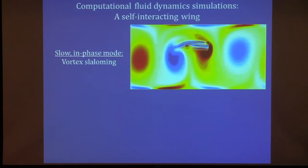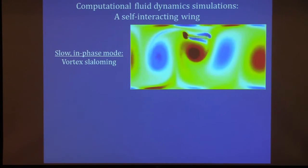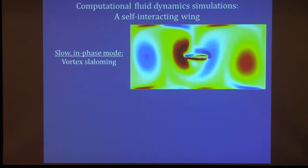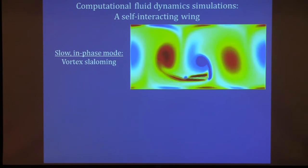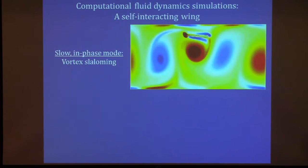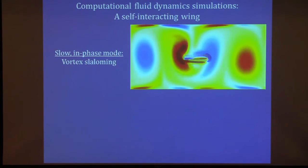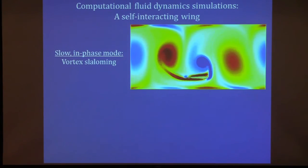We get a lot of the dynamics out of it. And you see something beautiful here in the slow mode. The wing is slaloming between the vortices that it's generated in the previous orbit. So there are red and blue vortices, and it comes in and sheds and contributes to those vortices that are sitting there. So this slow mode is a constructive interaction between the flow and the wing.